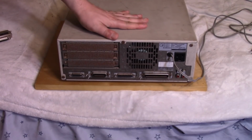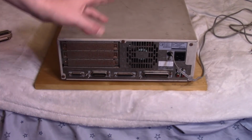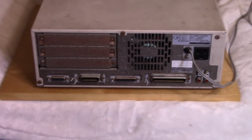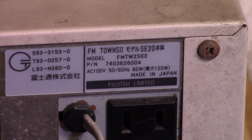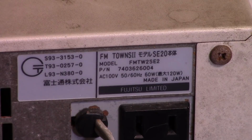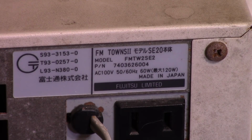So with models like this, there's not a lot of information. I don't know Japanese. It's hard to get specifics. There isn't really a model number stuck on the front or something like that. It just says FM Towns 2. But if you look here, we have FM Towns 2. Then we got some Japanese in SE20, and then the model FMTW, probably FM Towns 25E2. So maybe it's a 20. Yeah, did I say that? 25 megahertz 486SX, I believe, is what's in there, the CPU. We'll see in a minute when I open this thing up. But yeah, not a lot of information on this machine.